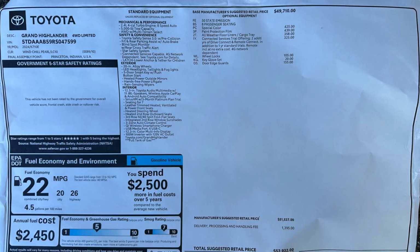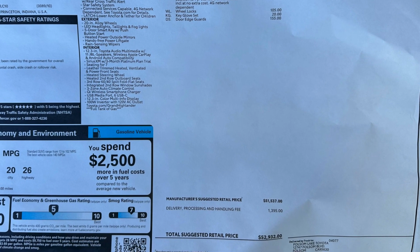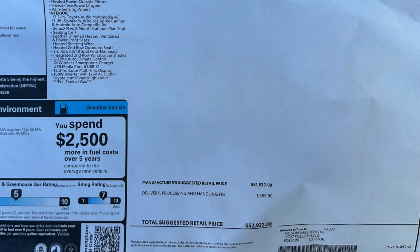Guys, as promised, here's the MSRP sticker to the Grand Highlander, coming in at around 53K. You're dropping 2K, but you're losing the glass, the heads-up display, you're losing the 360 panoramic camera. Literally illuminated door sill plates. You don't get that here in the Limited Grand Highlander.